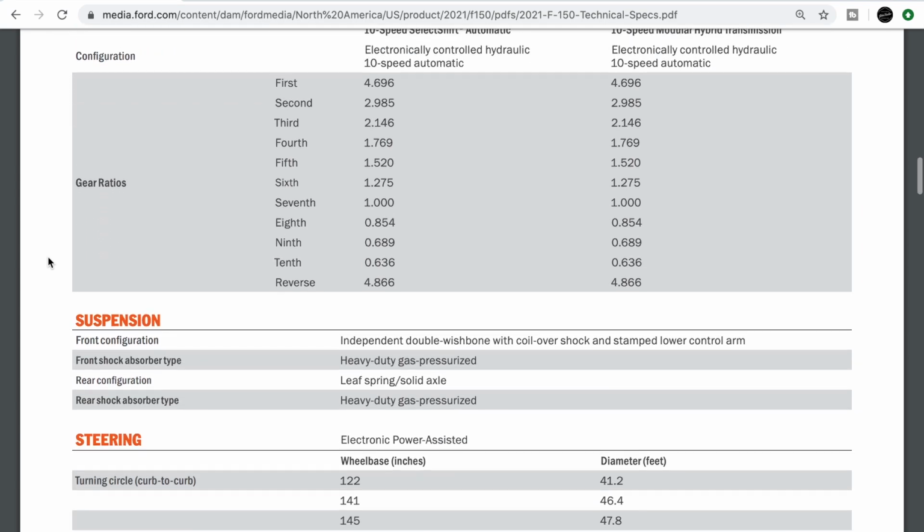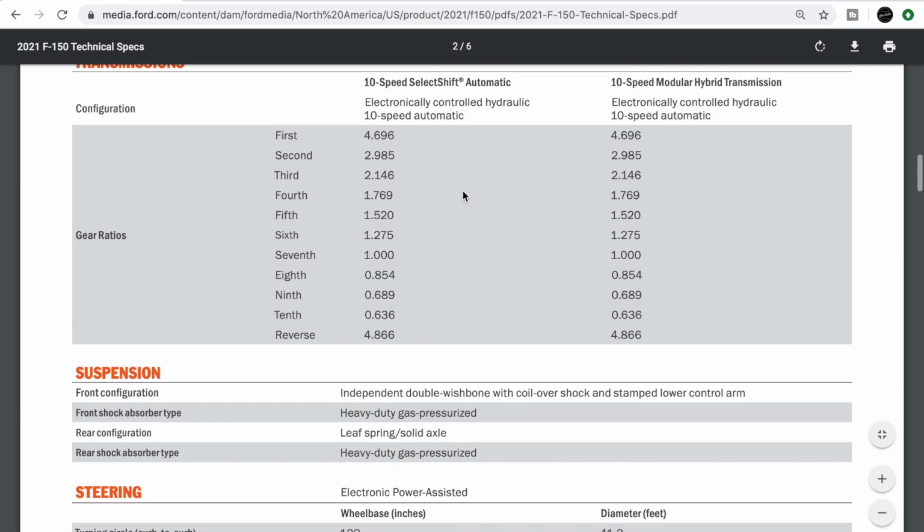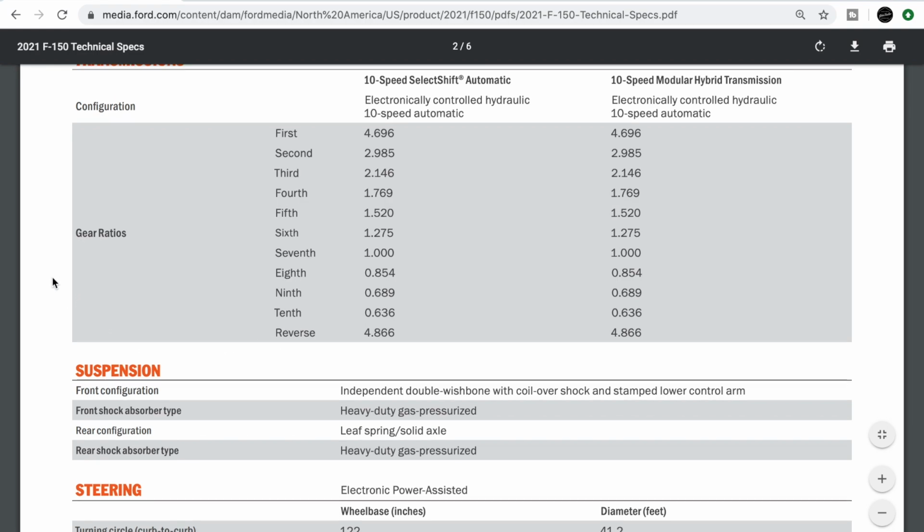So once again, twin turbo 3.5-liter, which will have a hybrid 47-horsepower boost motor. I call that a motor if it's electric. So the 10-speed is going to have a modular hybrid transmission, which is different than the 10-speed SelectShift. I don't know what's different. The gear ratios all look the same to me, so it's probably in the programming.